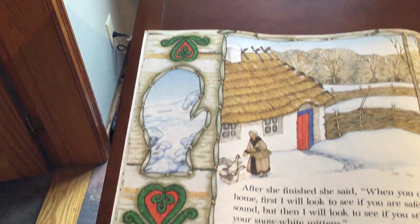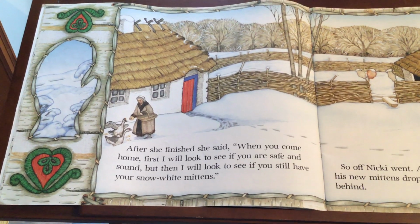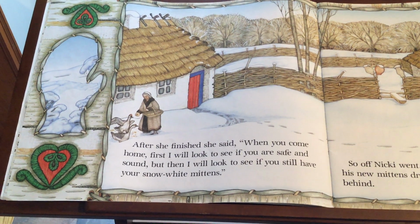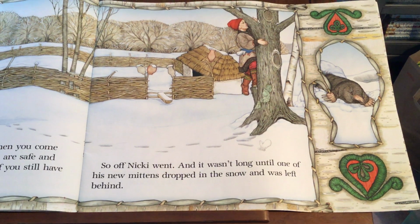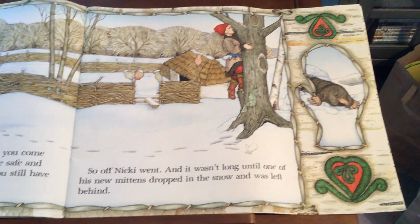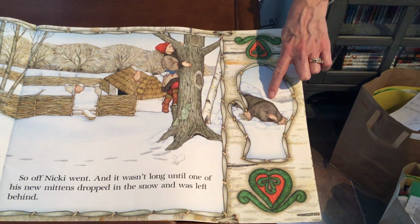After she finished, she said, "When you come home, first I will look to see if you are safe and sound. But then I will look to see if you have your snow white mittens." So off Nicky went, and it wasn't long until one of his new mittens dropped in the snow and was left behind. Do you see the mole?